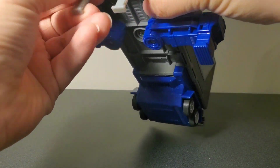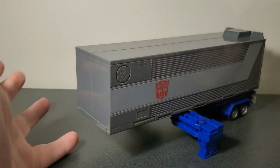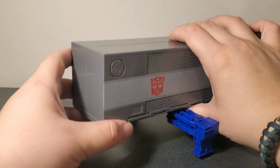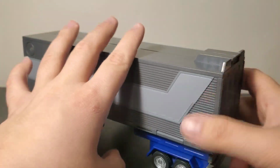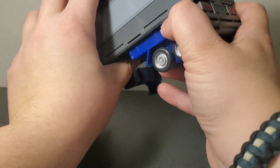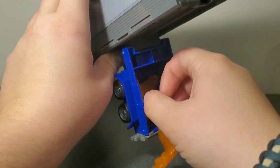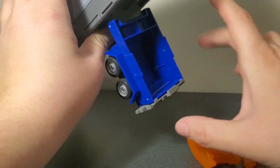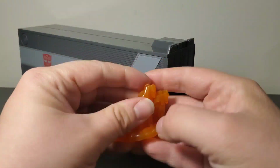It does have the kickstand, which can go up and down. So if you want to put that up and just have those supports going down, you can. And then of course there is the trailer hitch, which we'll talk a little more about in a second. But around on the back, you do have this blue section on the back of the truck, which stores two of the accessories that we'll talk about a little later. Let's put these aside until we talk about the vehicle mode.